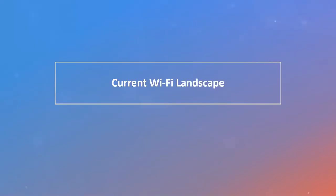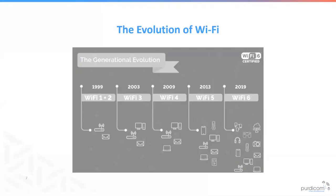So then let's have a look at the current Wi-Fi landscape. We've got a bit of an evolution of Wi-Fi here on this slide. Wi-Fi launched in 1997, although it doesn't say it on this infographic, but it's known as 802.11, operated on the 2.4 gigahertz radio band, and saw slow data rates up to 1 or 2 megabits a second. In 1999, the first amendments to the standard were released. There was 802.11a and 802.11b, and they're now known as Wi-Fi 1 and 2. The key difference between those two amendments is the frequency bands. 802.11b was solely on the 2.4 gigahertz, and 802.11a introduced the 5 gigahertz band for operation.